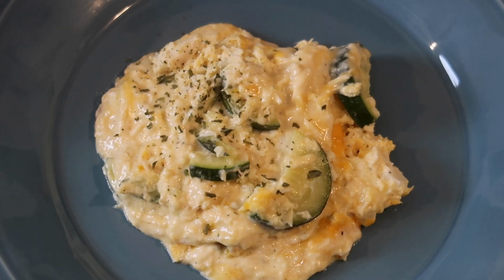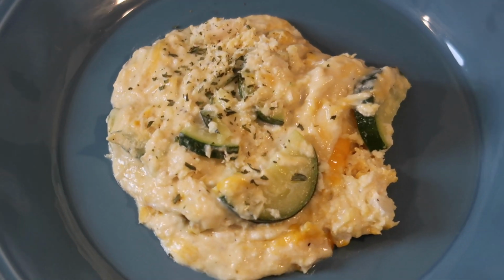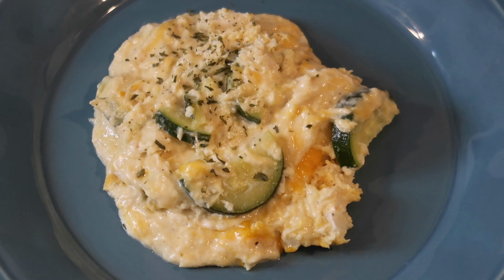Next up, I have this awesome cheesy zucchini chicken casserole. I will link the original recipe down below.